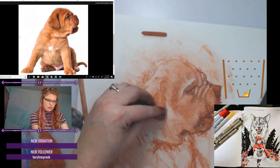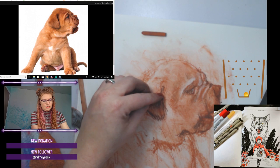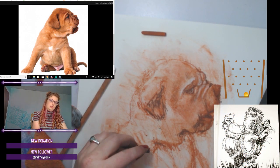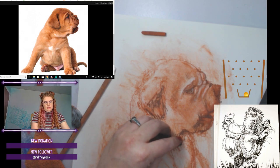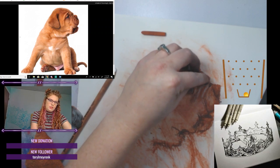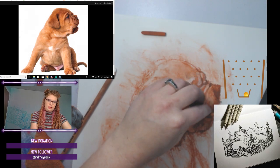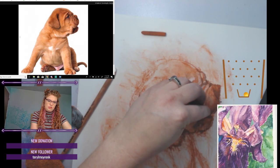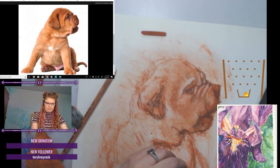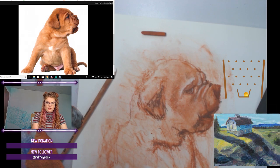If I had more time on this, I would probably go into a lot more detail. But because I'm running out of time, I'm gonna go ahead and get some more of this texture out here. Because I could probably spend an entire hour on just his little mouth. The curse of being a lefty.